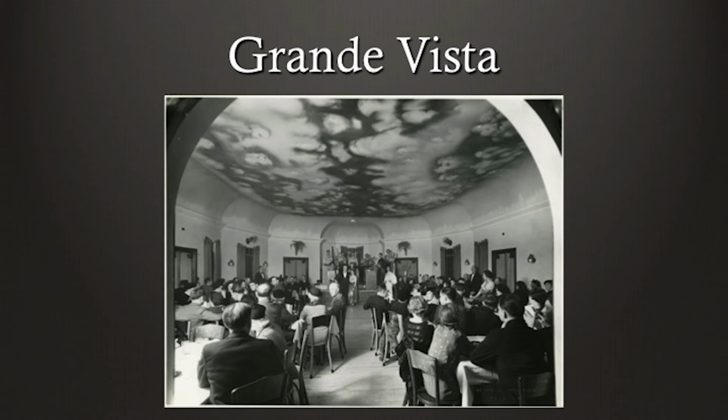There's the interior of the club room, so they could have entertainment acts, which was in addition to the House of David entertainers. They would have a lot of traveling entertainers and musicians that come through and play here.